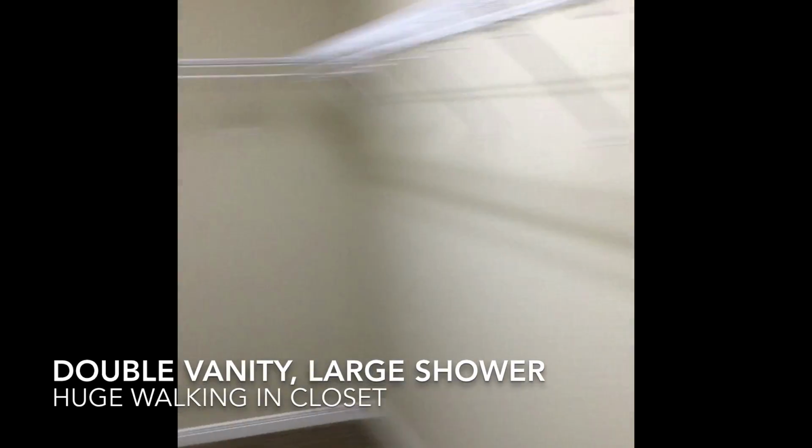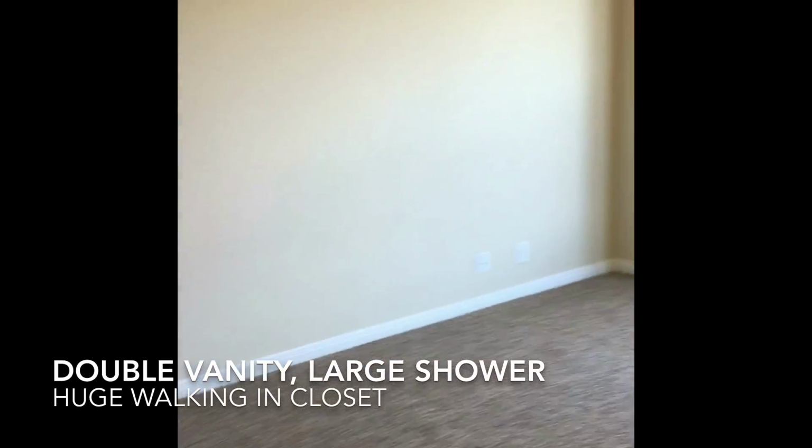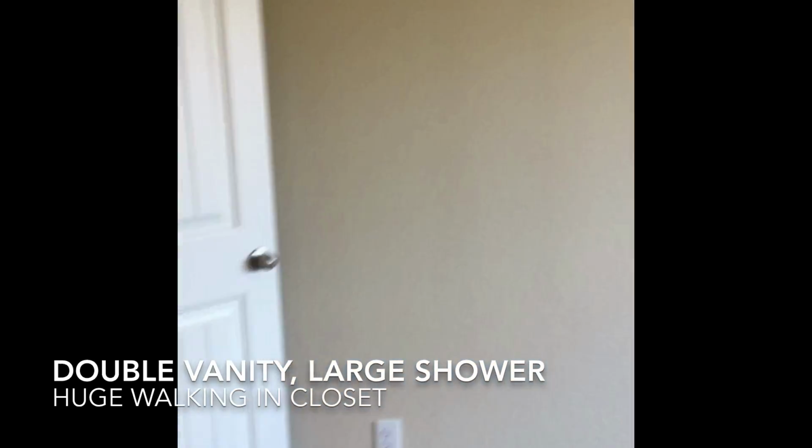So if you're interested in buying a home, this is a good deal. They have three of them out here, ready to move into, just like this one.